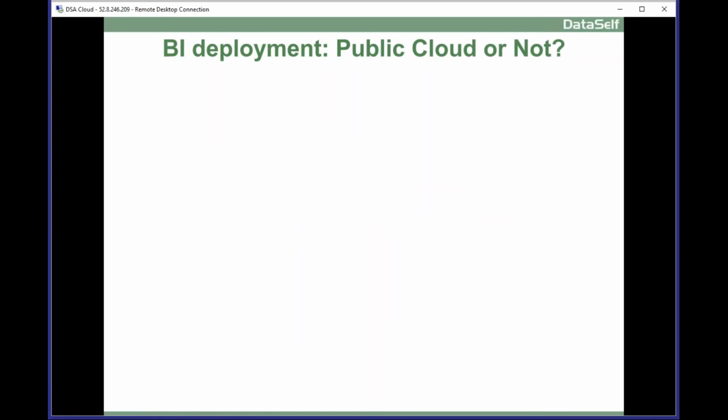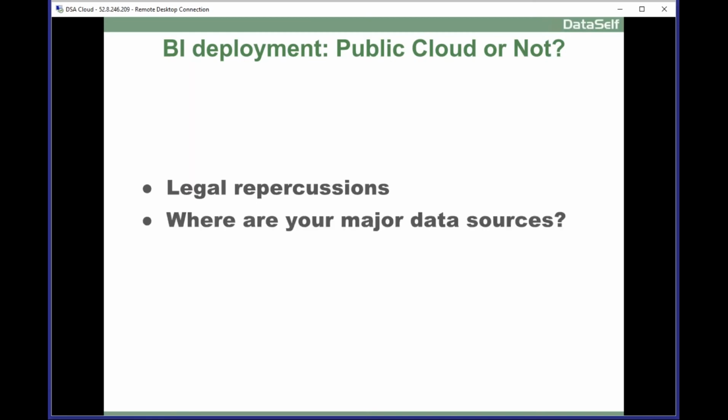People ask us on the BI deployment, should we go public cloud or not? Not means on premises or private cloud. A lot of considerations. I'm going to cover the biggest topics. First of all, check legal repercussions. If you can have your critical data in the cloud, if the answer is yes, then you might go to the cloud or not. Sometimes the answer is no, and that's easy. You cannot go to public cloud. So check with the legal side first.